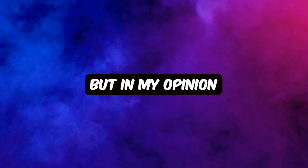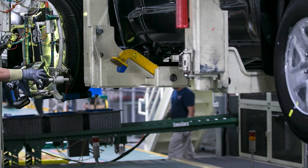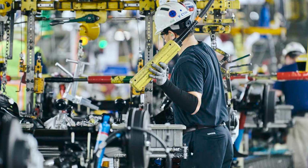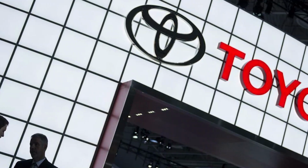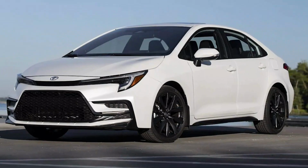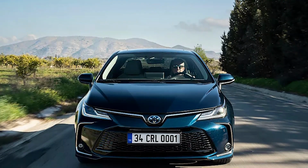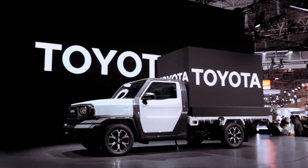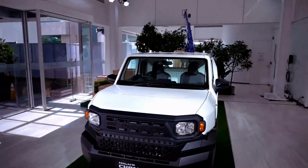But in my opinion, there might be a few minor issues here and there. But we're talking about Toyota. They always make trucks that have good resale value and unbreakable components. They haven't built their legendary reputation for reliability on a whim. Their vehicles are known for being tough, dependable companions, no matter where the adventure takes you. So while the IMV Zero might be a new face on the block, the Toyota name behind it is a guarantee of quality and dependability.